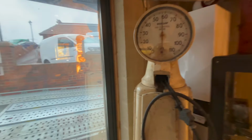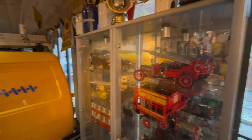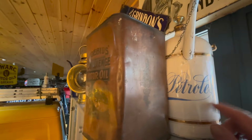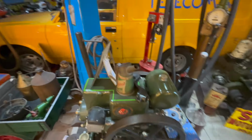Dunlop air tower and water. So it's air and water, and it has a swivelling head. So the whole head swivels round. Quite ingenious, really. My Mammoth steam engines, quite a few little models in there. I used to really collect these priming jugs for a while. Haven't bought any for ages. I need to get these little stationary engines up and fired up as well this year.